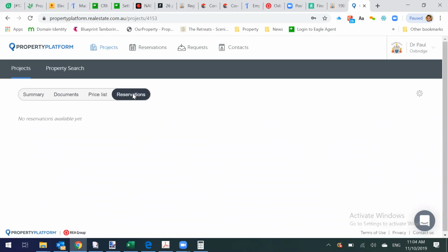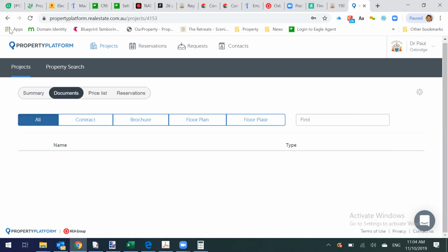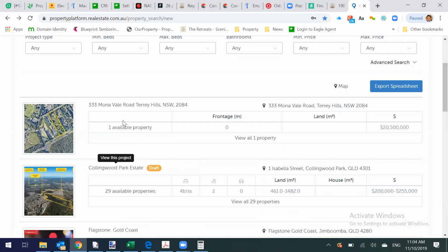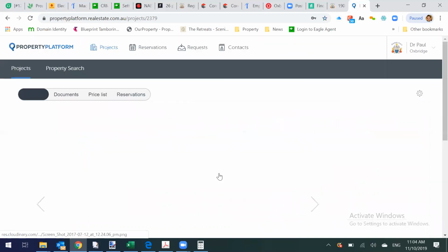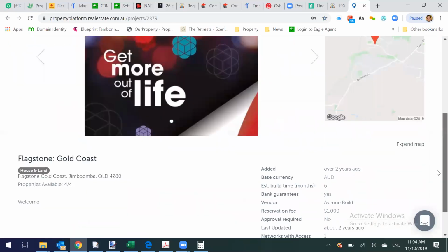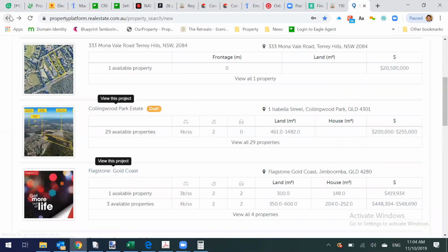We can reserve it, we can download documents. Like before selling any property, it's better to have full visibility of how much commission we are going to earn. Yeah, I'm not sure about this one. Sometimes we usually put that in there. This is another project that we've done. But yeah, look, I'll put that in.